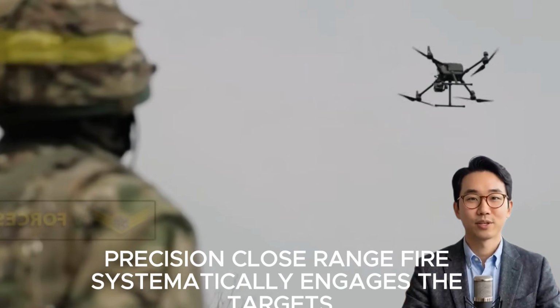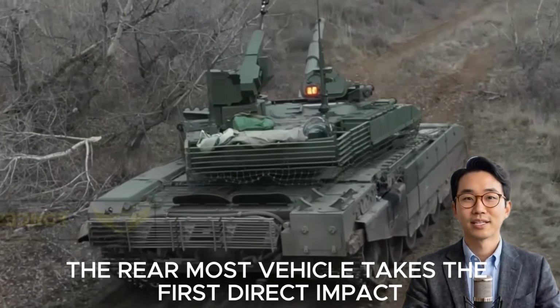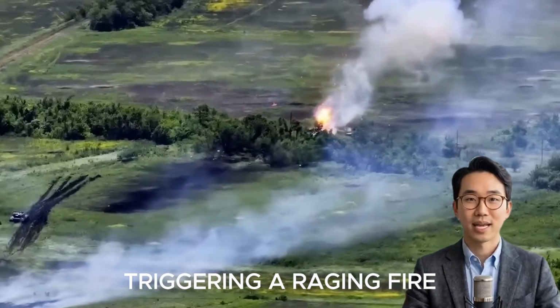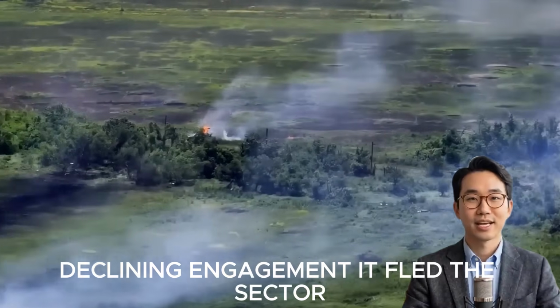Precision close-range fire systematically engages the targets. The rearmost vehicle takes the first direct impact. A follow-up round strikes the center tank, triggering a raging fire. Only the lead element managed to break contact. Declining engagement, it fled the sector.